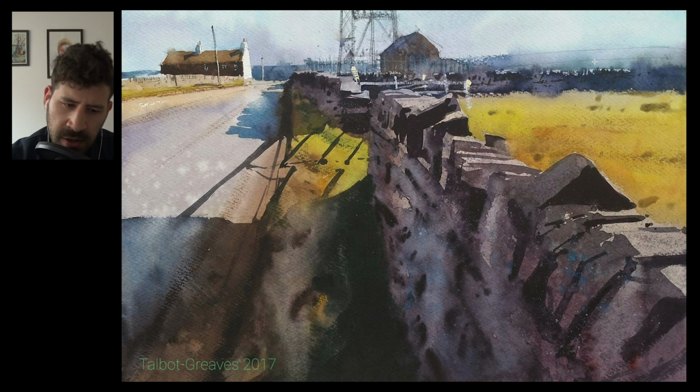The composition, color selection, edges, a lot of flow and fluidity, great use of dry brush, beautiful portrayal of light and shadow with the rocks, you know, just really, really good, solid art. So I think that's it.